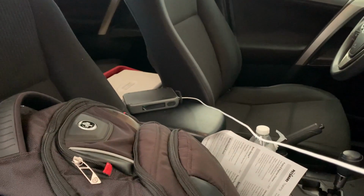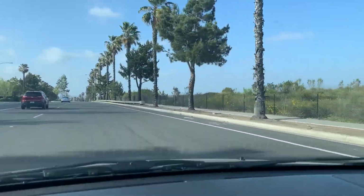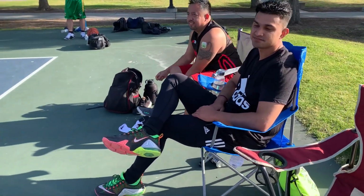All right, here we go. We're about to ball up. Jovin's in town again for a little bit, so you know what it is. Ball is life. Well, here we go. Time to play some ball. Headed to McKenzie Park. What's up, player? Ready? Oh man, we can't have this music because it's gonna be copyrighted.